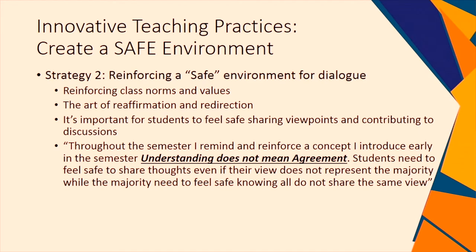This was especially important last year when I was teaching during the election, because most of my classes were anti-Trump. However, I had a couple of students who were Trump supporters. I was very glad they felt comfortable sharing that they supported Trump and why, without feeling that their classmates were going to attack them. So I think it's very important to create that safe environment in the classroom.